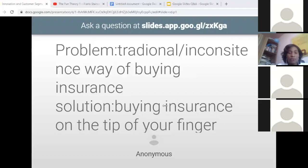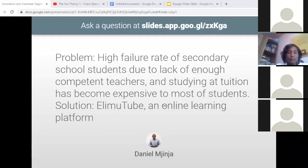We also have the traditional inconsistent way of buying insurance. Solution, buying insurance at the tip of your finger. Interesting. So that means you're making it easy and accessible for people to get insurance. Yes, I've just improved it. Pardon? The insurance one, I've just mentioned the app name too. That's fine, I saw that.